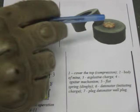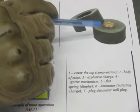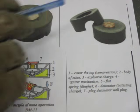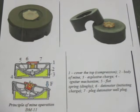Now, some of the technicals on this. The mine is 3 1/4 inches in diameter, 1 1/3 inches in height. Weight is 8 ounces, of which the explosive filler is 4 1/4 ounces of TNT. This is a pressure mine, and it takes 11 to 22 pounds of pressure on the edge of the pressure plate to detonate the mine.